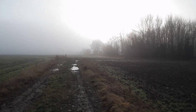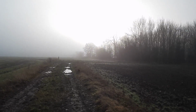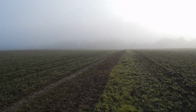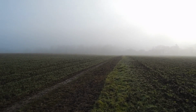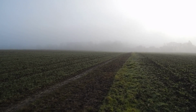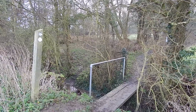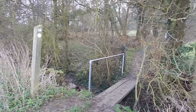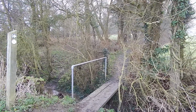The track comes to the corner of a wood on the right. As you can see, it's very misty. From the corner of the wood, Harcamlow Way bears half left along this track, going down into a dip. The sun's trying to break through. Hopefully this mist will clear soon. In the dip, Harcamlow Way crosses this bridge and continues ahead. Mist is slowly lifting.